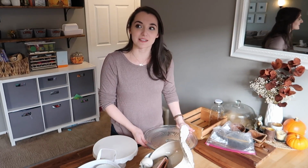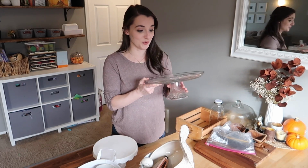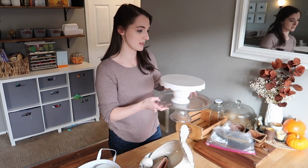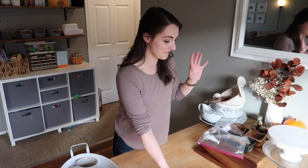But just because it came as a set or came as a unit doesn't mean we need to keep every part, and sometimes it's much more functional if we just keep the part that we use. So I'm keeping these, but parting with the dome top. Okay, wood servers, this is my favorite.